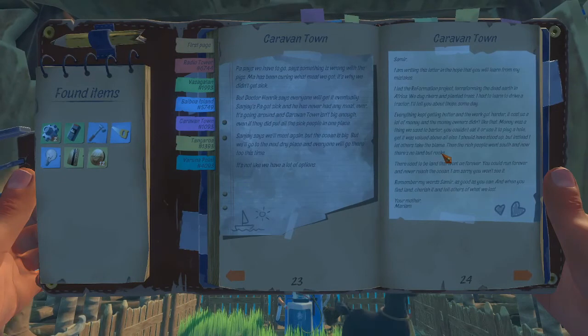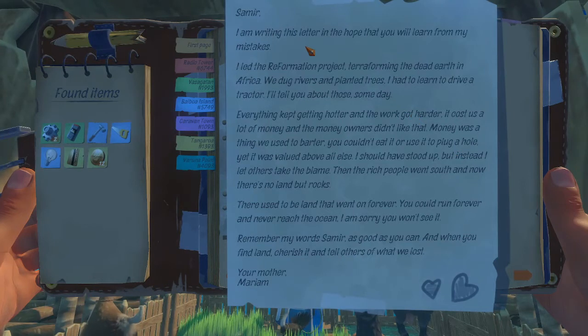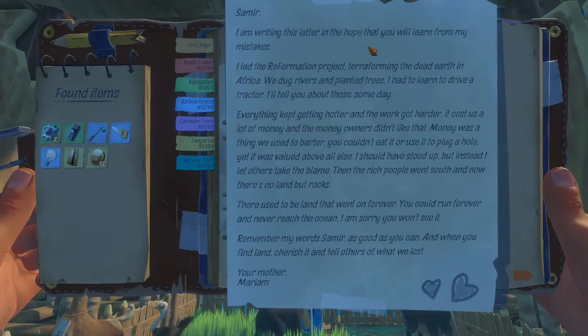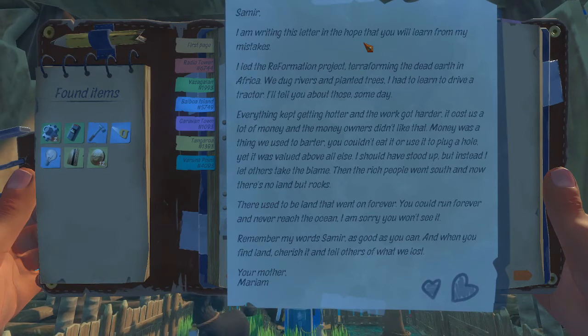Alright, moving on to the next note we've got. Okay. Samir, I'm writing this letter to you in the hope that you will learn from my mistakes. I led the Reformation project, terraforming the dead earth in Africa. We dug rivers and planted trees. I had to learn to drive a tractor. I'll tell you about those someday.